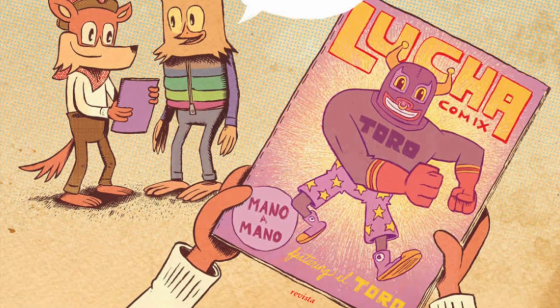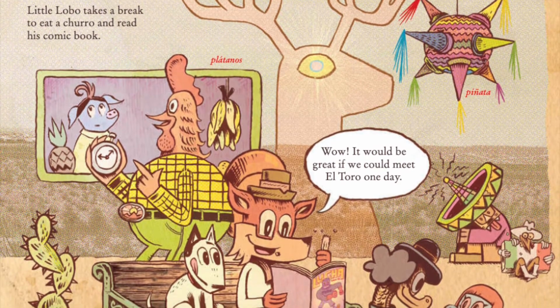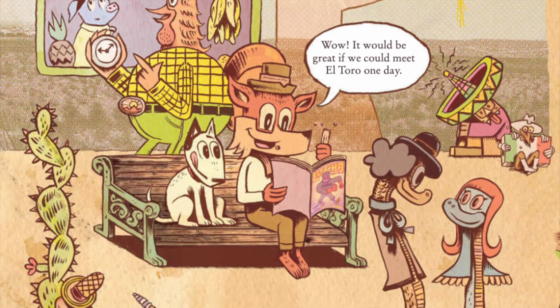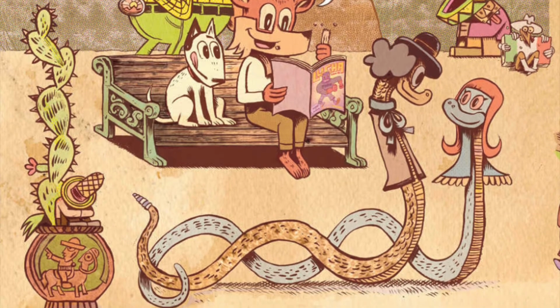Oh, it looks like Little Lobo already picked out a comic book. Little Lobo takes a break to eat a churro and read his comic book. Wow, it would be great if we could meet El Toro one day. El Toro is the person on the cover of his comic book. It looks like he might be a wrestler.